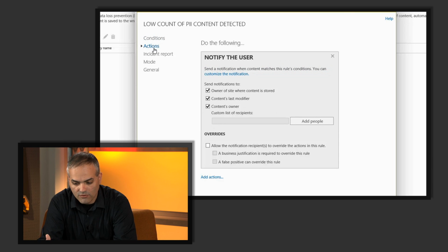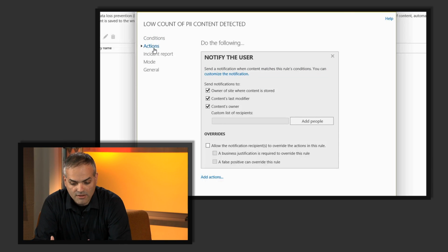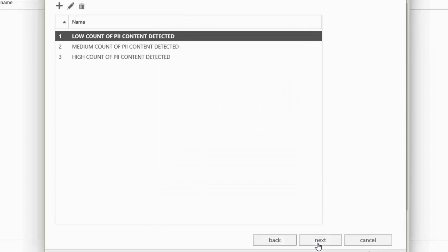And in this case, we're going to notify the user, notify the doctor in our scenario, that they're not supposed to share this sensitive information outside the organization. We're also going to restrict the access to that with one of our new actions that we're adding to the Compliance Center and DLP in SharePoint. Okay. So after choosing that, I can just click Next and finish up this policy.